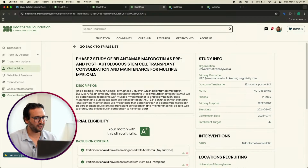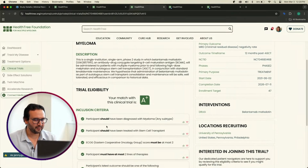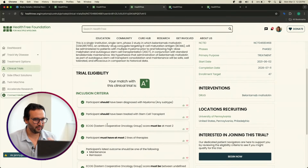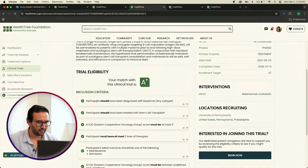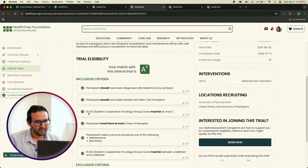And you can see the actual trial eligibility. We're using AI to break down the criteria into easy-to-digest bullet points and comparing that against your record. So let's read through this to see if it makes sense. The participant should have been diagnosed with multiple myeloma. Yes, there you go. We check that against your records. We know you're a myeloma patient. Should have been treated with a stem cell transplant. As you were saying, that happened, right?